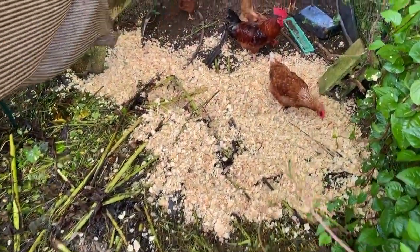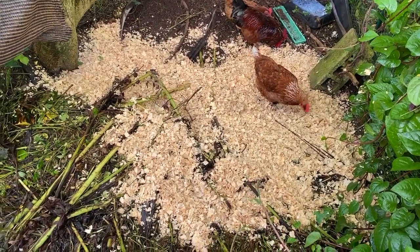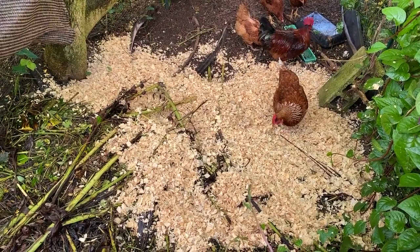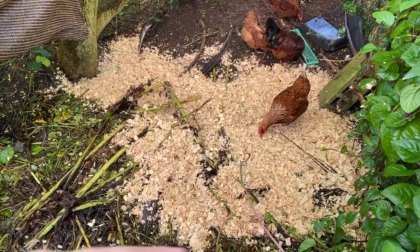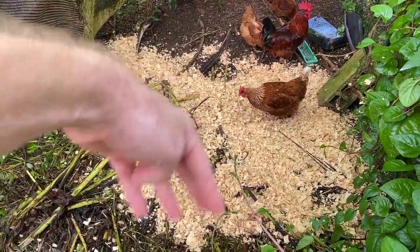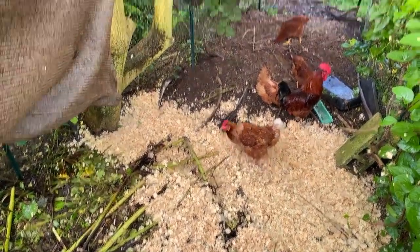All right, so you see, they're always interested in these wood shavings for some reason. I think they think it's food. So they're going to scratch it a little bit. More than likely by the time the rain comes, they'll scratch a decent amount of it downhill. That's why I added extra uphill. So hopefully they'll keep scratching some more down. We'll see though, we don't really know.